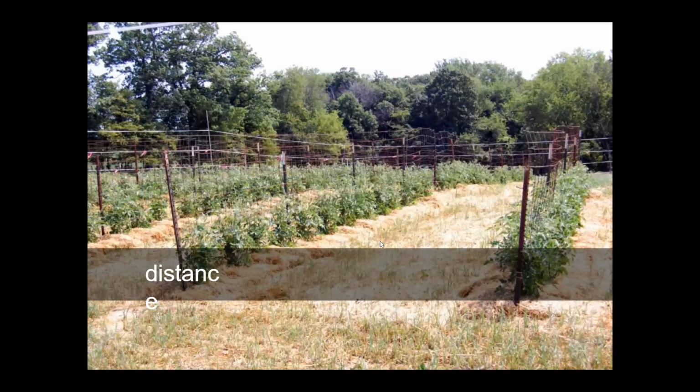I can't quite make out what that plant is in the background, but this grower understands that at a certain distance, these plants just have to be this far away from each other so that they don't cross-pollinate. And I imagine these plants are either different varieties of each other or the same variety.